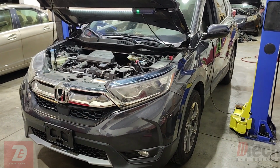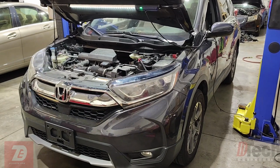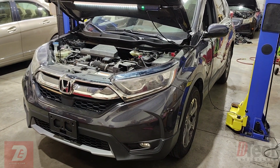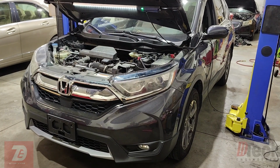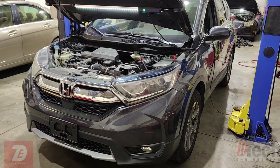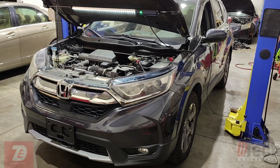The reason why this vehicle is here, it's been brought over from my friend's shop. He's asking me to take a look at it and possibly do the work if I can find something wrong with it. The customer had brought it to Honda, and based off of a startup noise and I think noise at idle possibly and trouble codes, they recommended to replace basically all of the timing components in order to, as they said, have the engine not blow up.